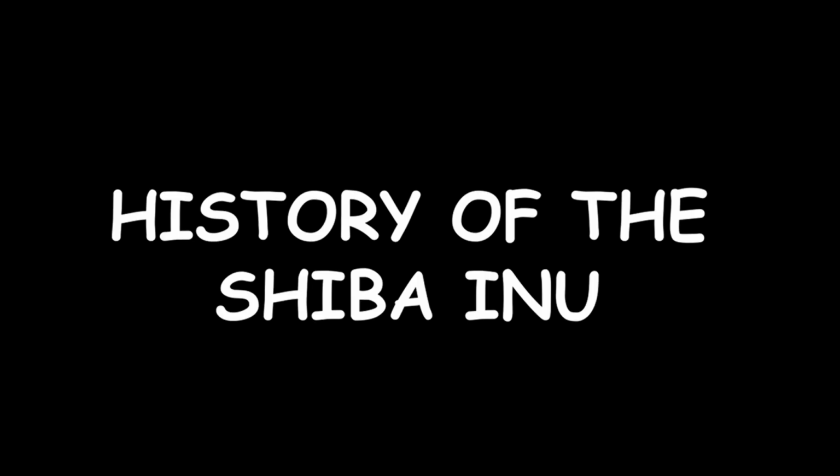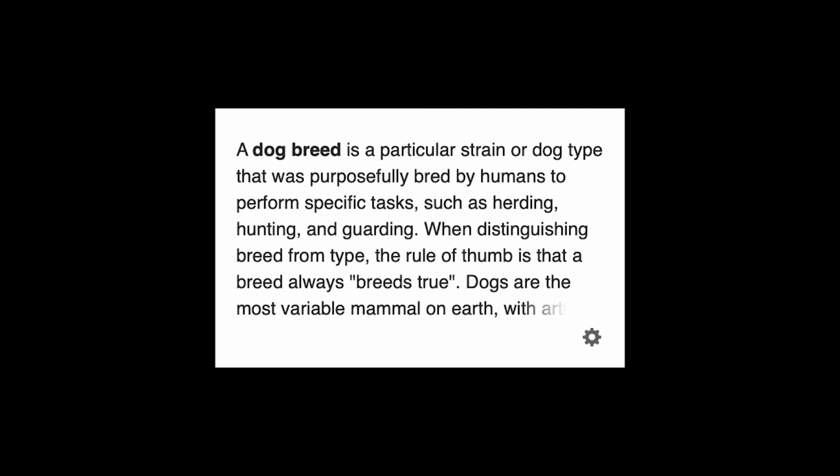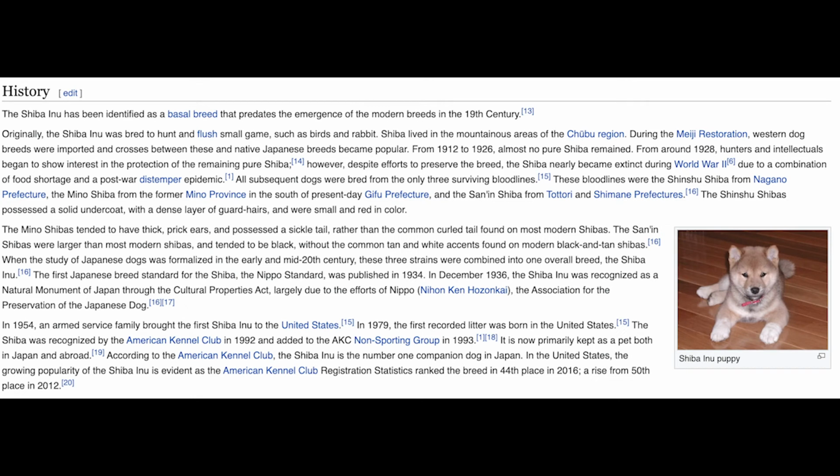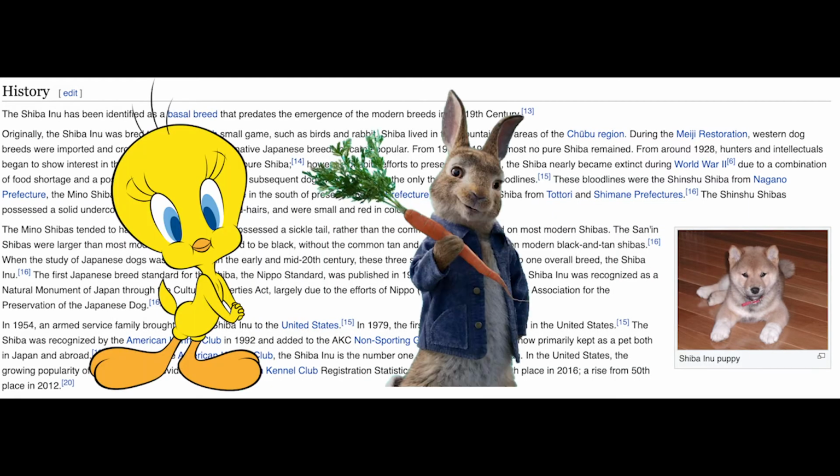The history of the Shiba Inu. It has been identified as a basal breed. What does basal breed mean? A dog breed is a particular strain or dog type that was purposefully bred by humans to perform specific tasks. Oh, okay. That predates the emergence of the modern breeds in the 19th century. Wow, they're pretty recent compared to the other dogs. Originally, the Shiba Inu was bred to hunt and flush small game, such as birds and rabbits. What do you mean, flush small game?